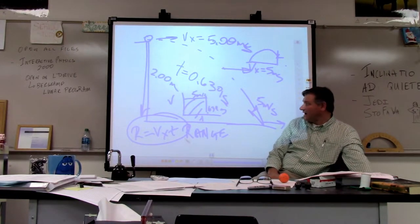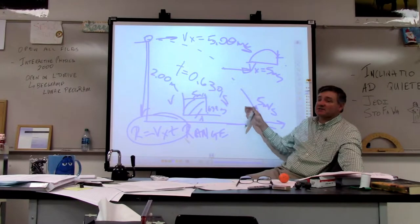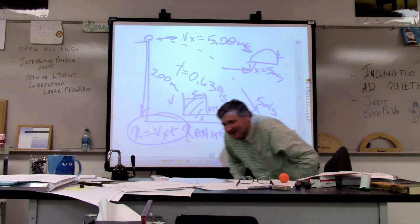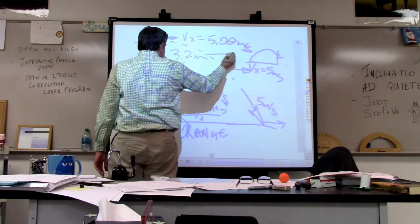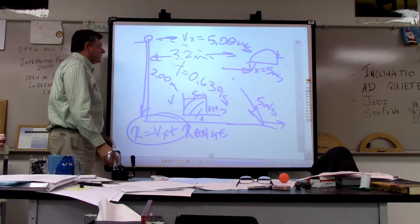So what is 5 meters per second times 0.639? Range is just the horizontal distance it's going to travel. Out of curiosity, take 5 times 0.639, 3.195. Let's just call it 3.2 meters. So this thing's going to travel about 3.2 meters. Okay? So about 3 long steps. That's how far it's going to go.